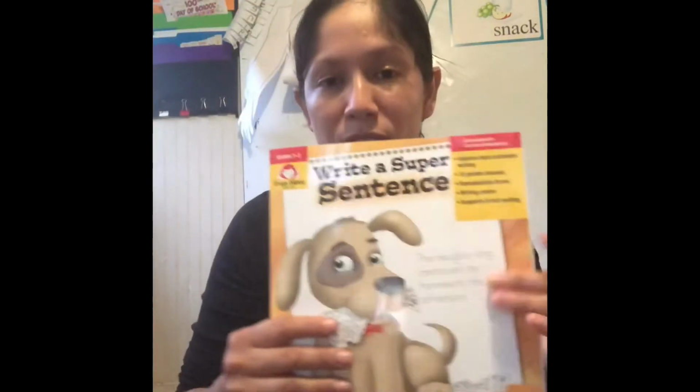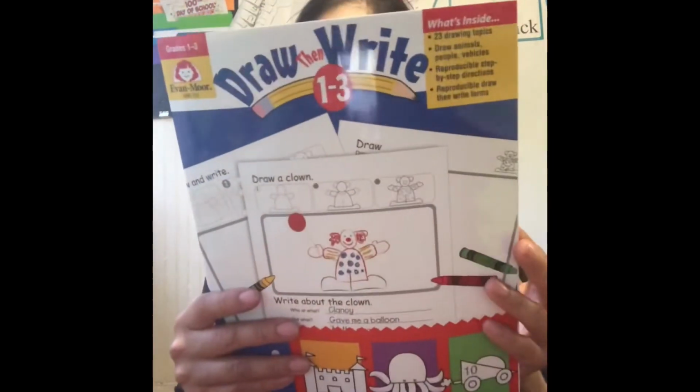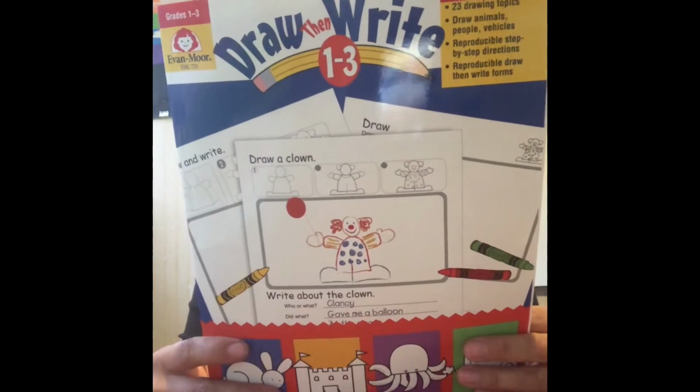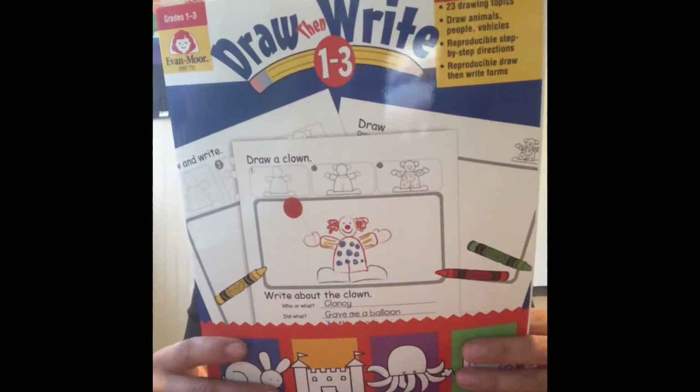Another thing that we will not be doing is all of these little books in one whole. We'll be distributing them throughout the whole school year, and we'll be using it too with our first grader. Now I like this one, the draw and write. I'm kind of excited to use this. It has fun drawing activities. It also has step-by-step directions that guide students through each activity.